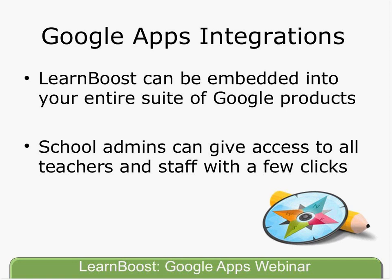Much like the previous presenters, it's exciting to have Google single sign-on so that LearnBoost can be embedded into Google's suite of products. So now school administrators can give teachers and staff access to LearnBoost with just a few clicks. And of course, since we're so customer-driven, we'll decide how to expand further in terms of Google Apps functionality by seeing what teachers request, so we're not risking building something that they don't want or need.